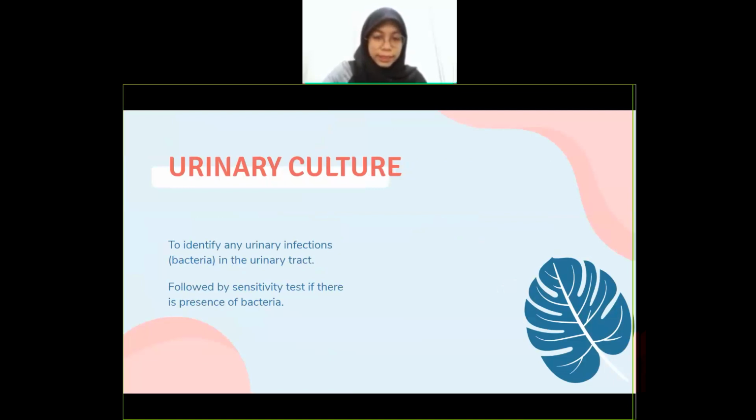Moving on to the next test, which is urinary culture. This urine culture is done to detect any infections present in the urinary tract. When there is an infection, it can complicate the primary cause of the chronic renal failure. And when this test is done, a second test is usually conducted, which is called the sensitivity test. This test is used to determine the most effective antibiotic to use against the bacteria involved.